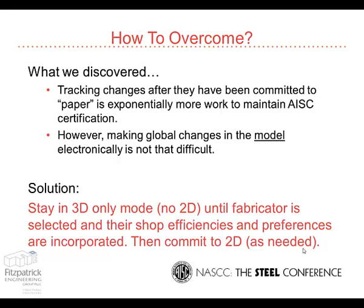However, when you're in 3D, making global changes to a model is pretty easy as long as it's still electronic and not on paper. So what we came up with was keep it in 3D as long as possible until the fabricator's selected, and then we can incorporate their shop efficiencies and preferences after the fact, after they're given their notice to proceed. And then we commit to 2D and send the drawings out.